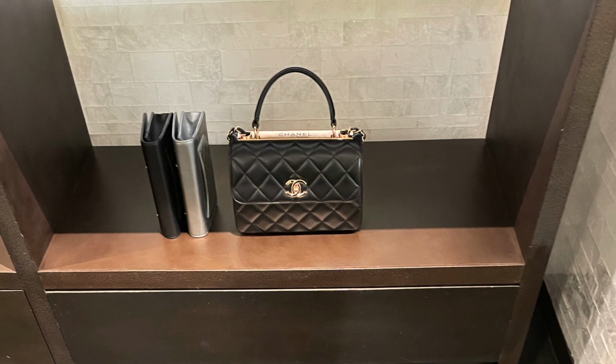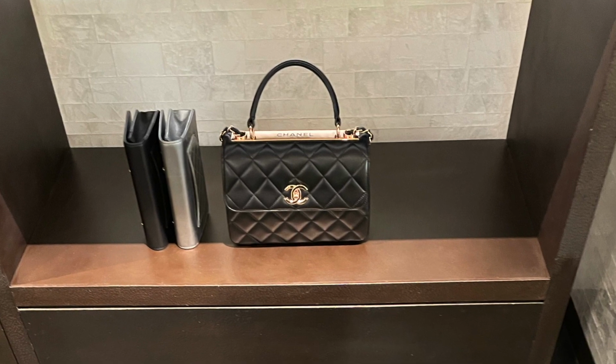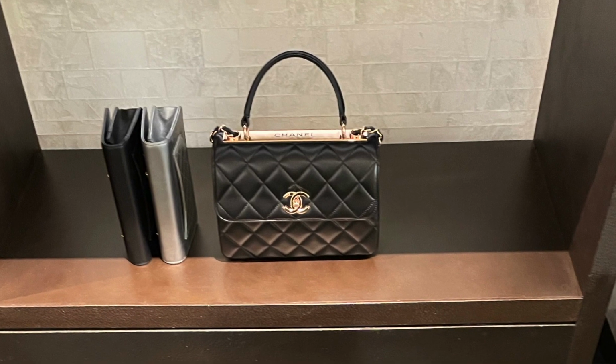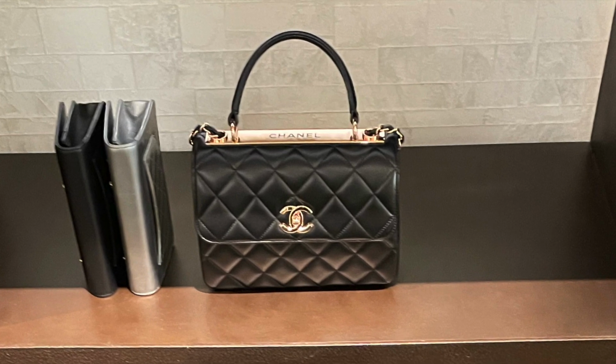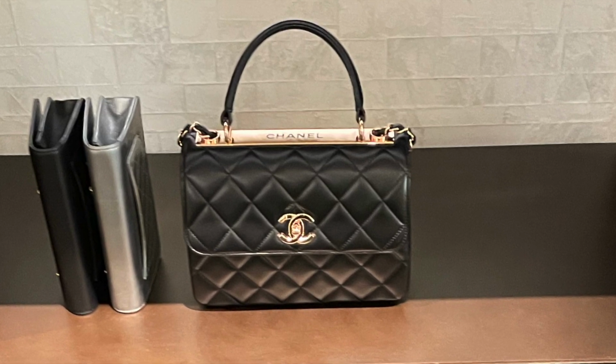Now I already have this bag with the classic champagne gold hardware, and to be honest, in photos I didn't really see a huge difference, and even in person I didn't really see a huge difference. The rose gold is definitely warmer. I'm not personally a fan, to be honest, but I know it's a very popular, sought-after combination.